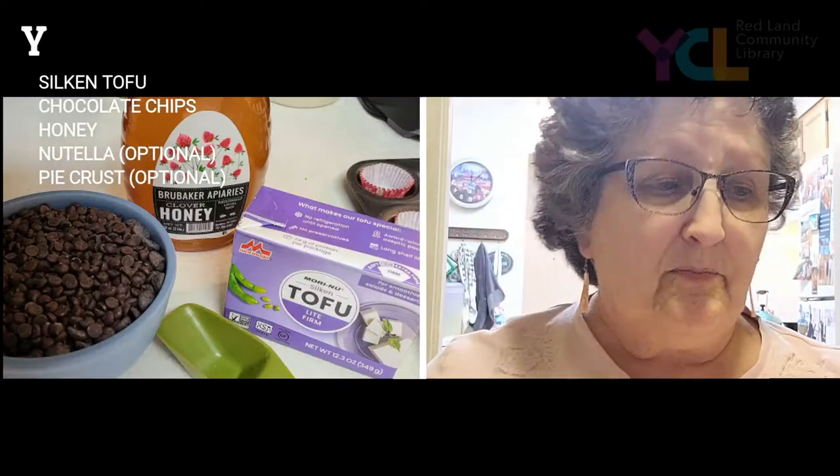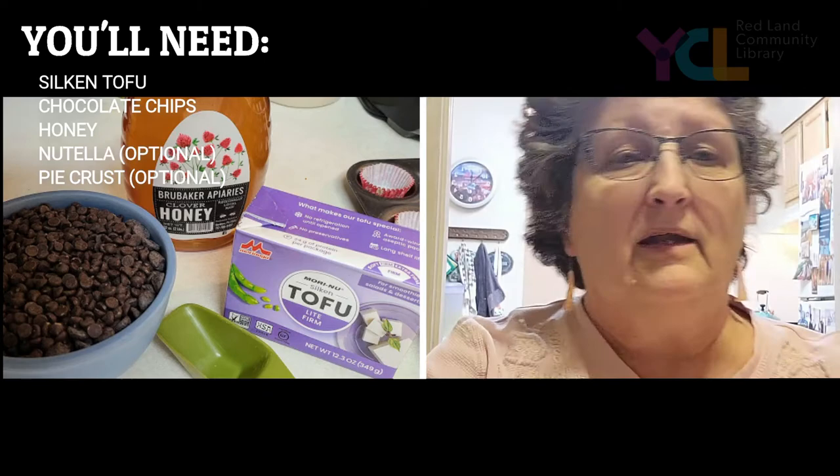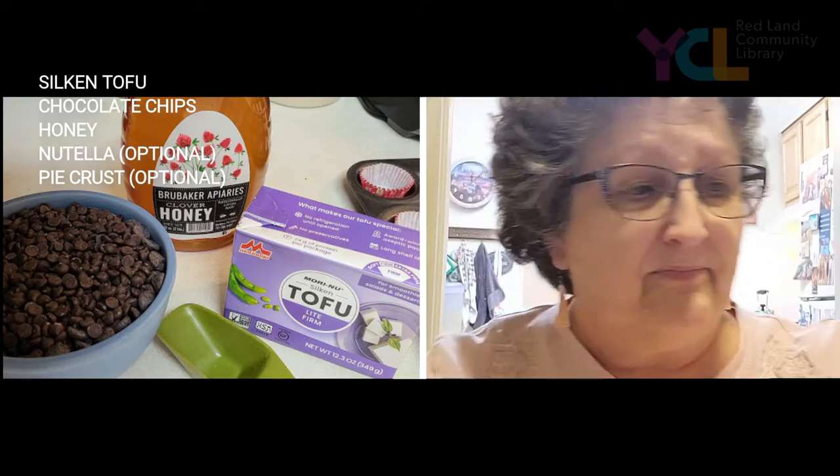It has exactly 3 ingredients. A bag of chocolate chips, a pack of silken tofu, and 2 tablespoons of honey. I also added 1/2 cup of Nutella, just because I like Nutella. And if you're making it as a pie, then you'll add a pie crust of your choice. I am making it as a little candy treat tonight.